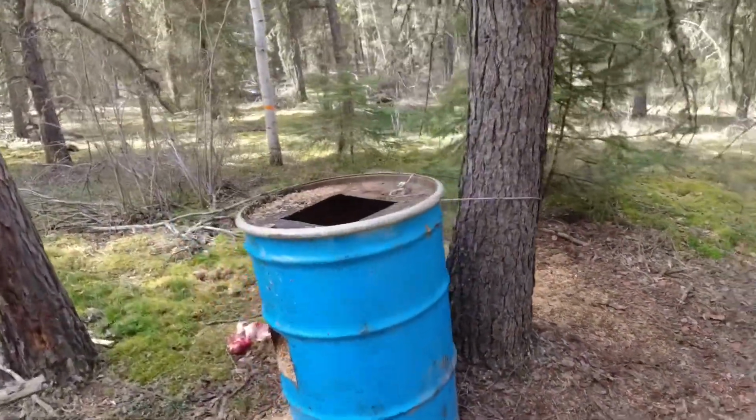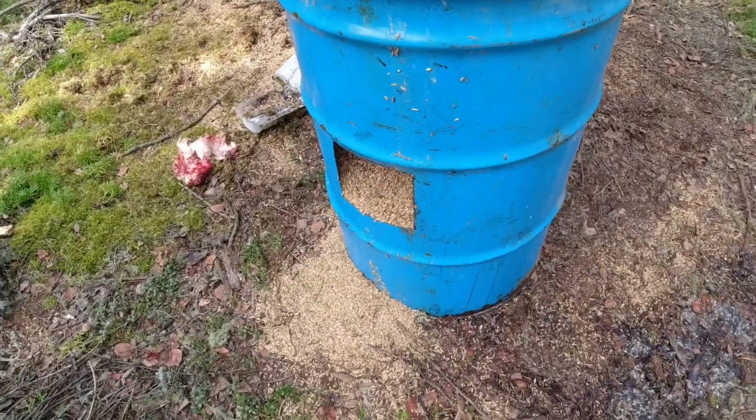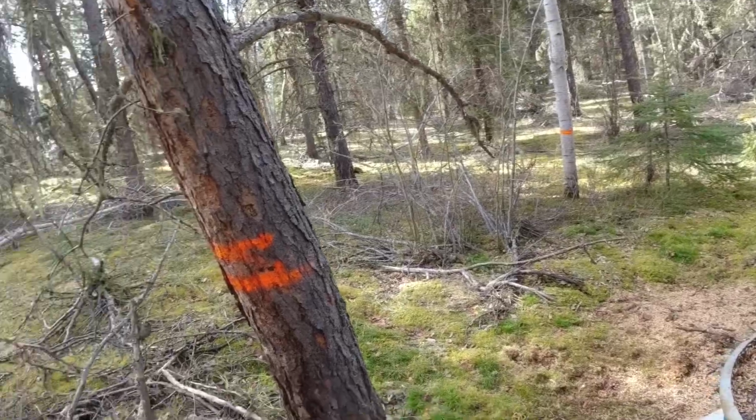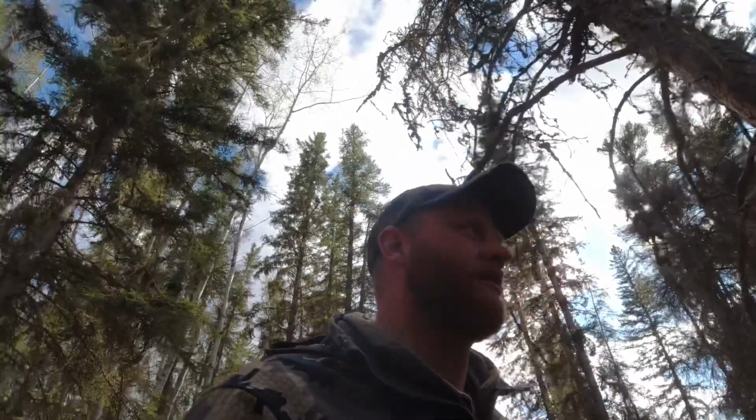Might have just picked at it. Actually, it looks like it. Probably just picked at it and wasn't too aggressive with it. You can still smell that magic martin we smeared on this tree 2 weeks ago. That's some strong smelling stuff.